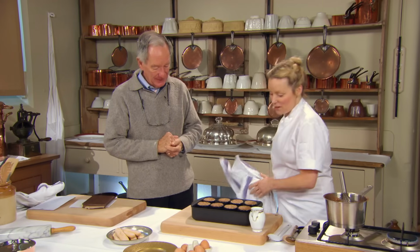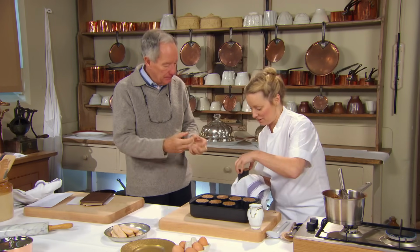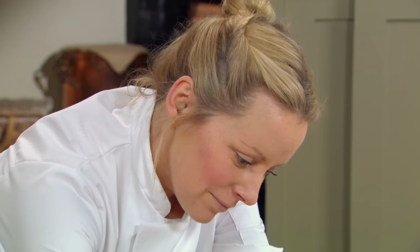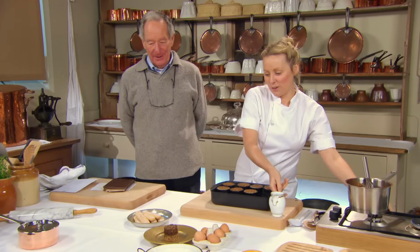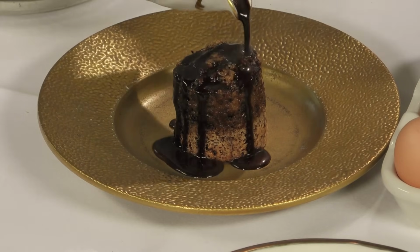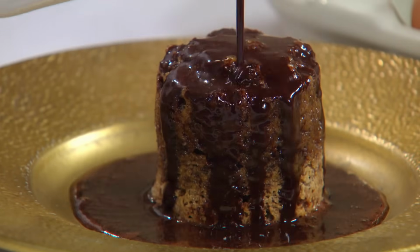Let's see what they look like. So turning them out is the part that us chefs often get very nervous about. But it's not going to stick, is it? Because you put butter on the inside. Hopefully not, Michael. Oh, beautiful. Wow. Look at that. And a bit of chocolate on the top. Oh, take a look at that.